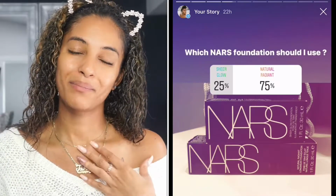So the next product I asked you to pick was my foundation, and I asked whether I should use the NARS Sheer Glow, which is my baby, or the Natural Radiant, but 75% said Natural Radiant and only 25% was Sheer Glow. So Natural Radiant it is. And since I'm using this one in the shade Syracuse, which is a little too light for my skin, I am going to mix some of this L'Oreal Lumi Glotion.